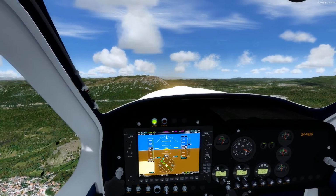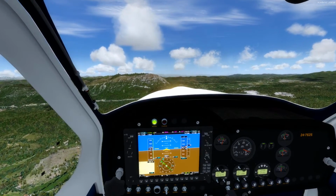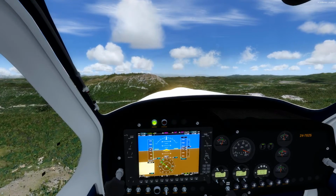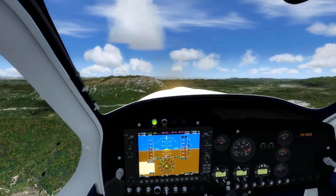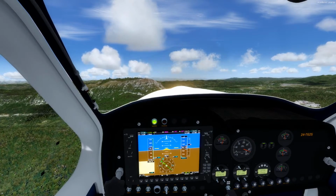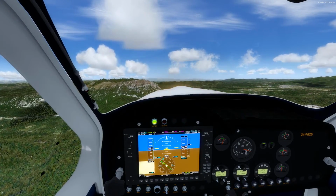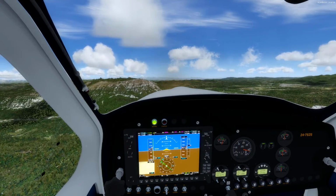Ljubljana radar, živijo, ponovno 05 Papa Golf Papa, nearly overhead Resdorto and then continuing to Postojna for touch and go. Sierra 5 Papa Golf Papa, Ljubljana radar, živijo, še enkrat, continue VFR QNH 1011, report airfield Postojna inside. Continuing VFR QNH 1011 and continuing to Postojna. We report when Postojna airport is inside, Sierra Golf Papa.